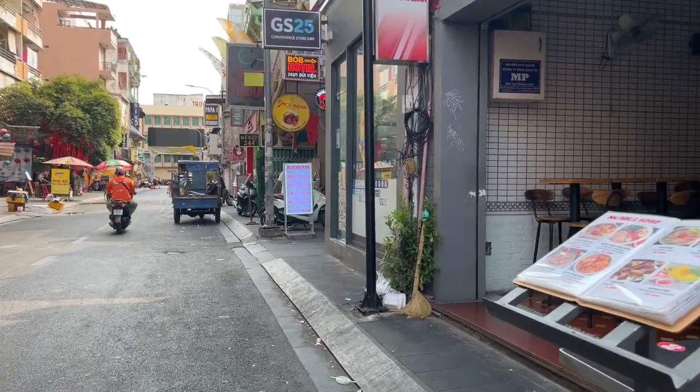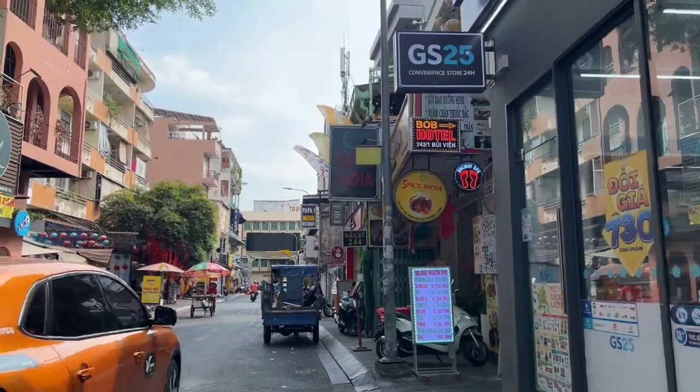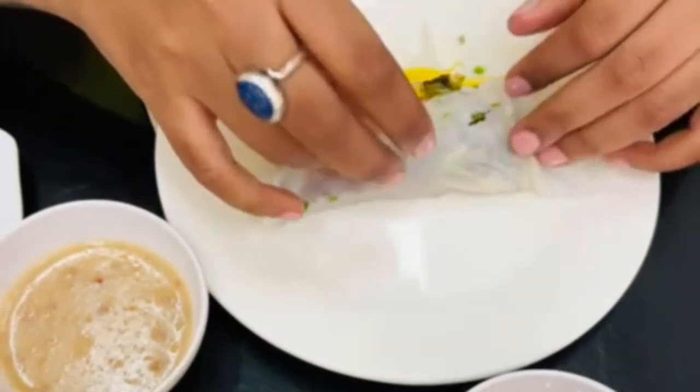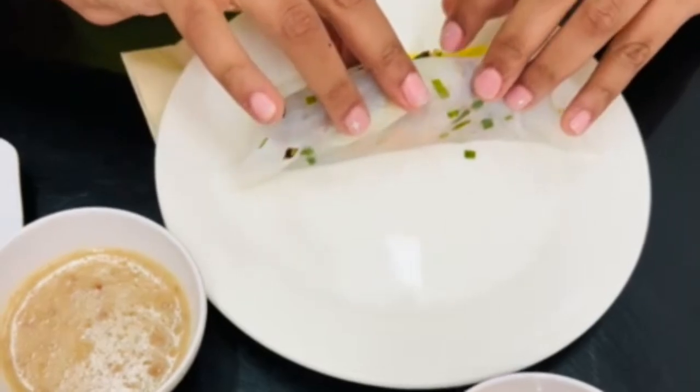We found this small eatery serving goi cuon. I'm not sure if I'm pronouncing that correctly. It's basically a fresh rice paper roll with raw vegetables, herbs, and meat served with a dip. It was something totally new for my palate. Have you tried it before? Let me know in the comments below.